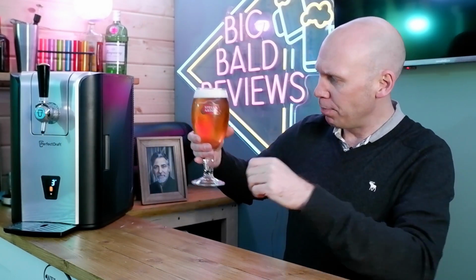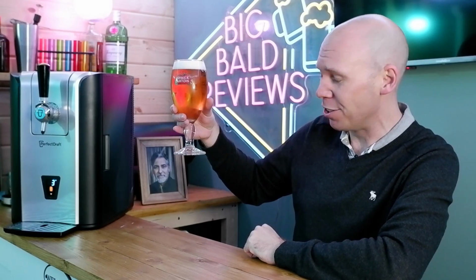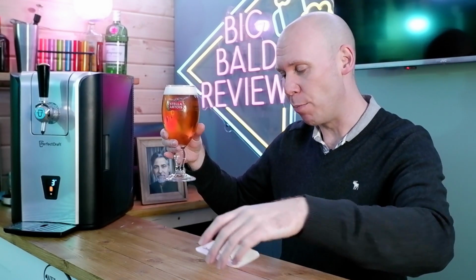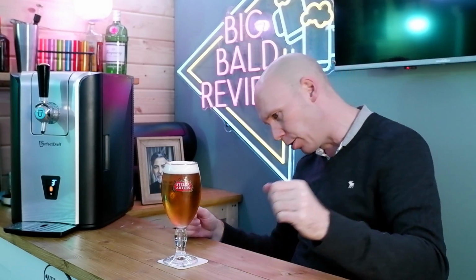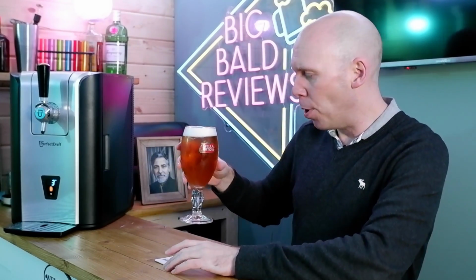So having a look at it, it is looking clear. It's looking nice. It's feeling good in terms of that temperature, that 3 degrees. Lovely white foam head. Lovely bubbles coming up. So far, so good, but I ain't sipped it yet. All right then, people, let's give it a go. Cheers, Perfect Drafters. Cheers.